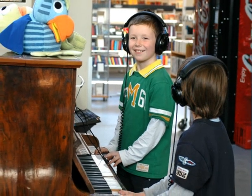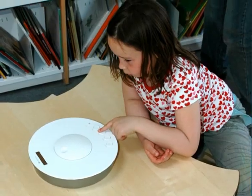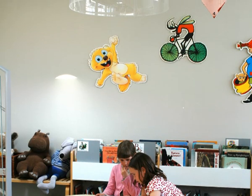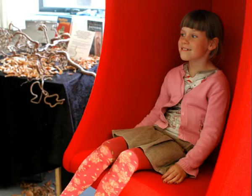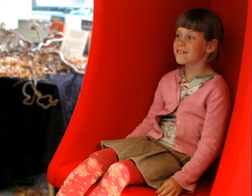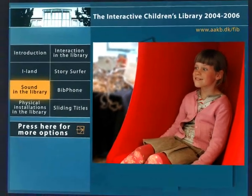During the project, we used many different sound devices, commercial products to listen to music in the library, and prototype loudspeakers that could orientate the sound in specific directions, all in order to create surprising effects and generate a friendly environment in which the children could have fun.